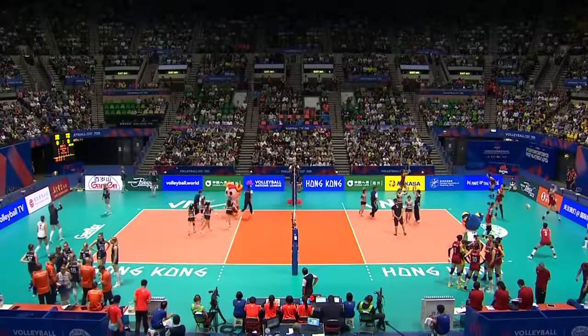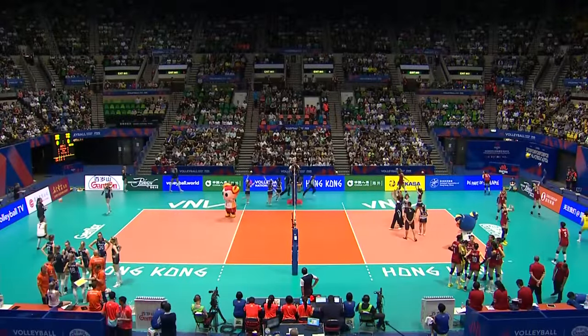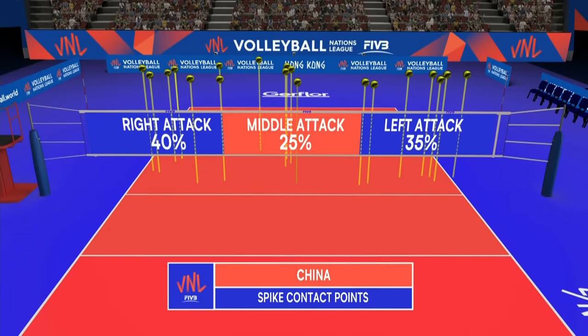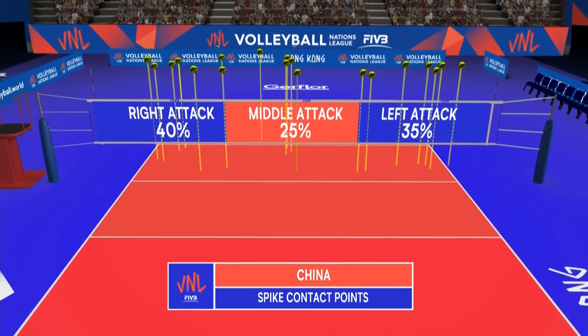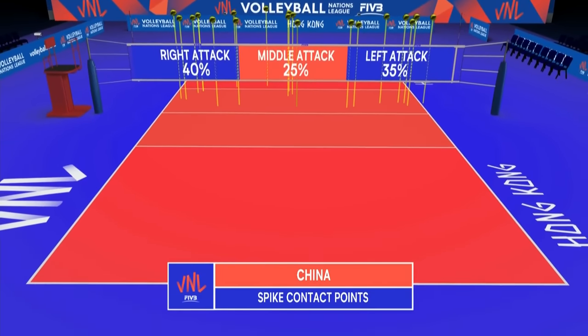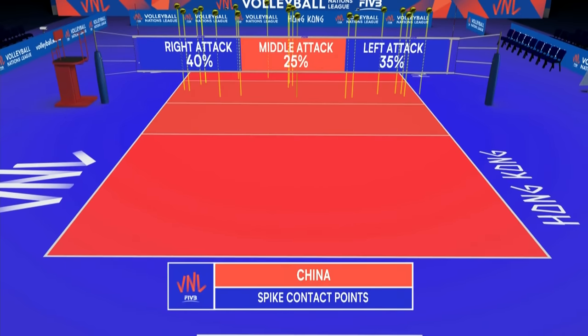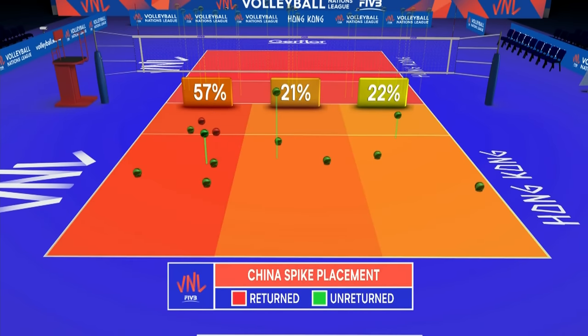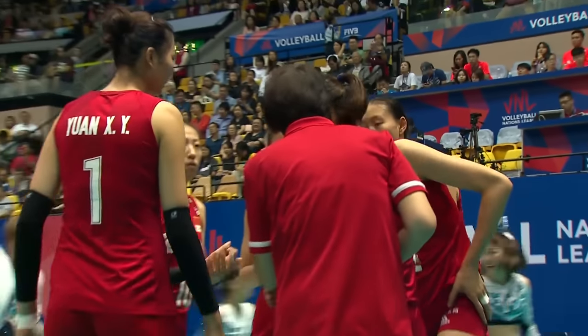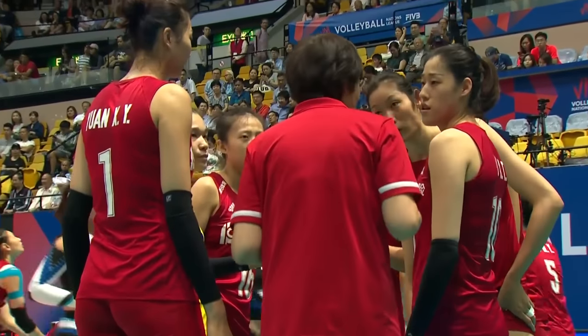Well, a wonderful end to the first set for China. Three aces in a row. Let's have a look at the breakdown in terms of the spike contact points. Now imagine you're a middle blocker facing that. Look how many options there are for China in terms of the distribution. That is complete overload, very, very tough to stop. And nicely distributed between the hitters, and that's what China do, they share the workload. So good effort, and when the ball does come to them, great placement to keep killing the ball.